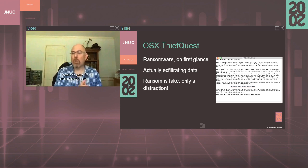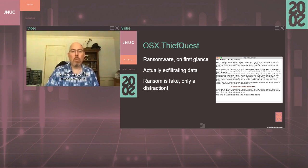And then on top of that, there's no email address in this note. So there's no way to contact the malware author and tell them that you've paid, request your decryption keys or whatever. So this was looking a little bit suspicious. And then we found it was actually exfiltrating a very large amount of data from the system. So it looks like at this point, the ransom activity is actually fake. It's just a distraction. It's there to throw up a whole bunch of bells and whistles and keep you looking at that rather than learning that this malware is collecting data from your system.